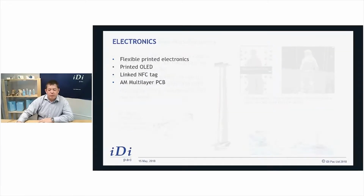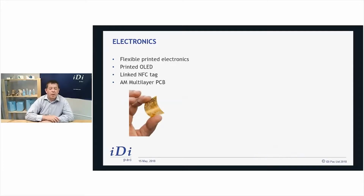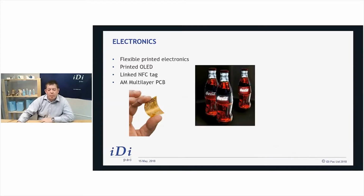Electronics, printed electronics. It's a big area. It's been around for many years now. Everything from thin films, flexible circuit boards. What this gives us now is the capability, once we start to get to the flexibility, to start creating environments where we can start putting them on different shaped objects. So the Coke bottle there with the lights on its label. Coke seems to do an awful lot of stuff.